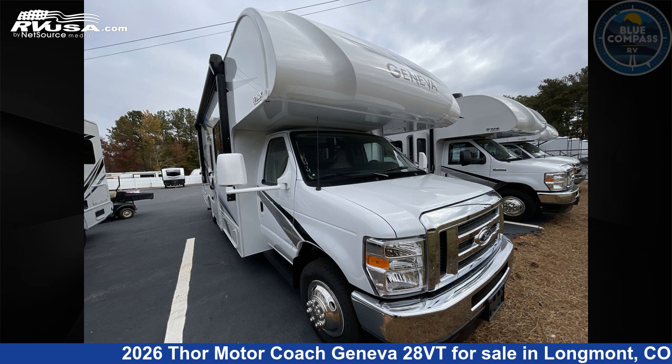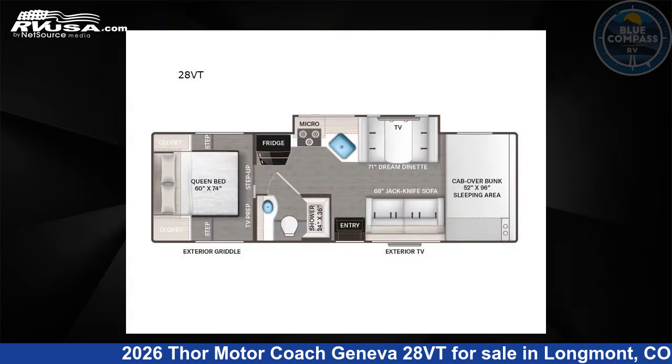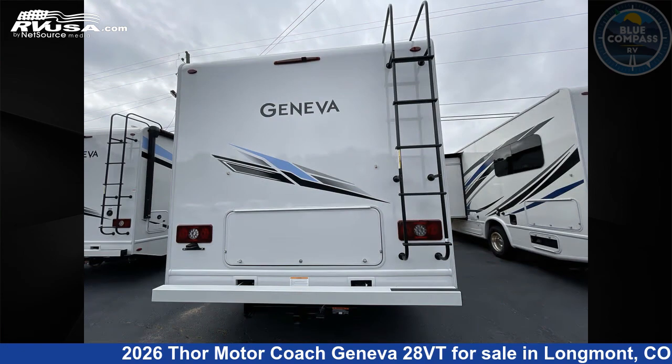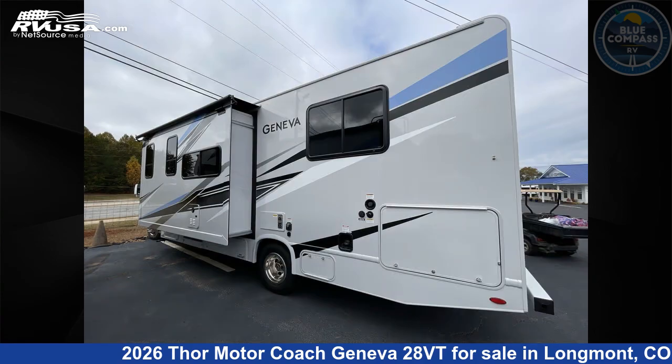This 2026 Thor Motor Coach Geneva 28 VT is a Class C RV. It is located in Longmont, CO 80504 and is offered for sale by Blue Compass RV Longmont.